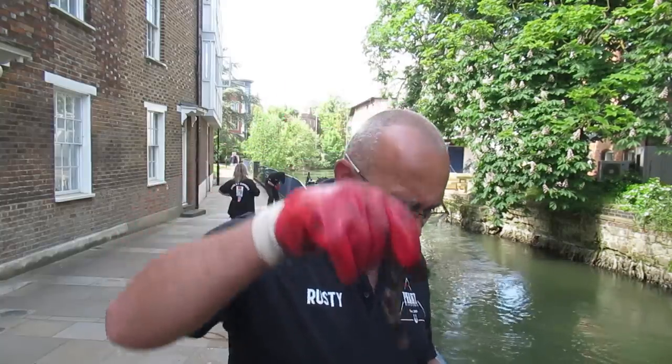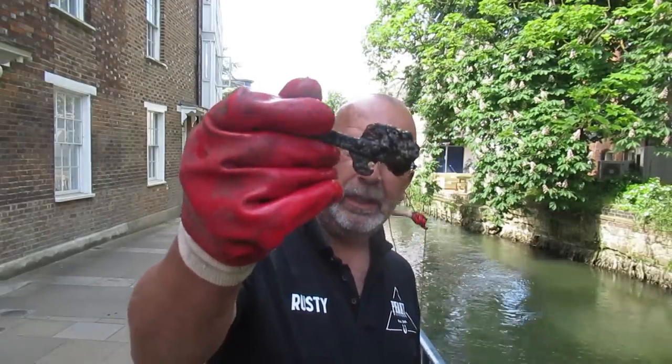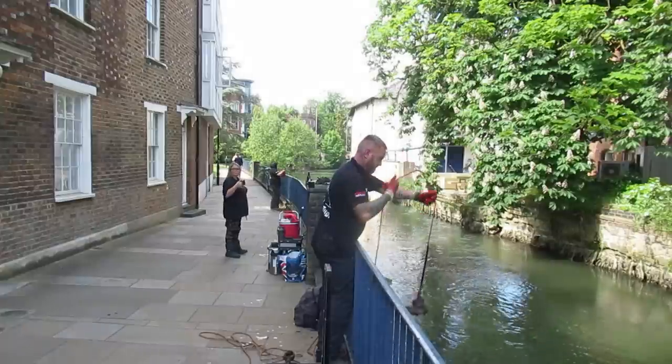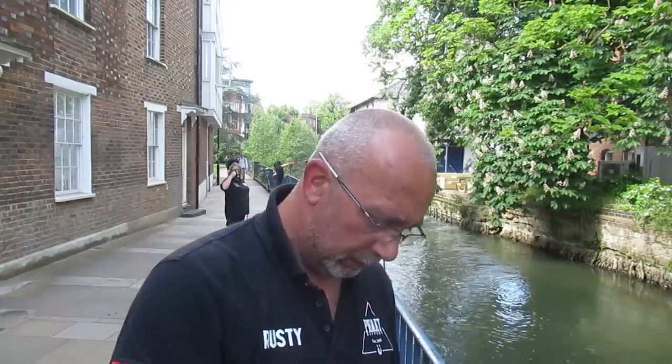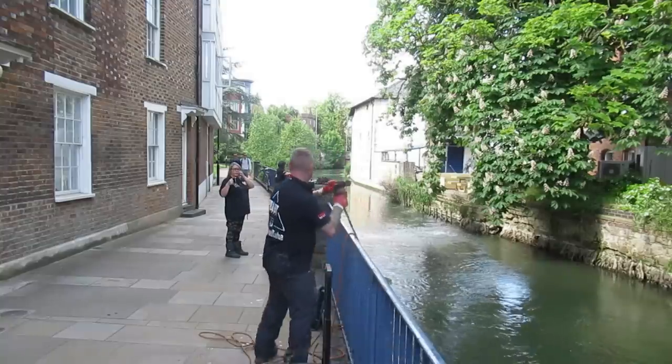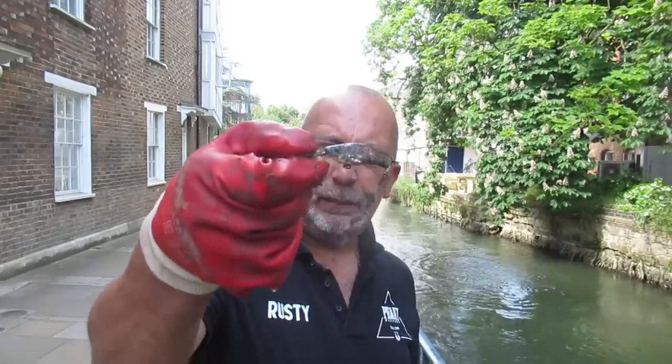Right, guys. This will pretty much be the last trip we ever have to Oxford, so we're back here at the castle. I've got a set of keys. I've got an old bottle opener. That is an old one. I've got the remains of one knife, the remains of another little penknife, and a little tiny fishing lure. We'll keep at it, we'll see what comes up.